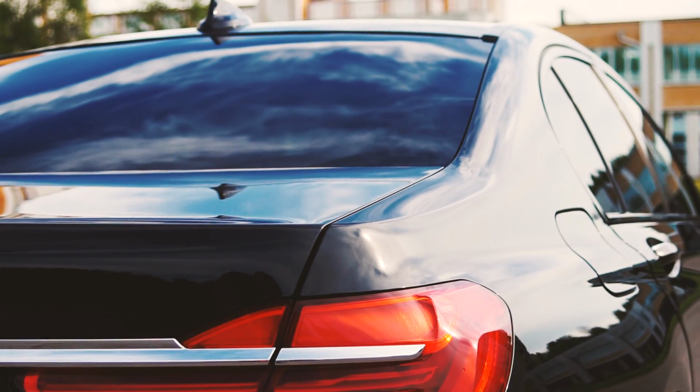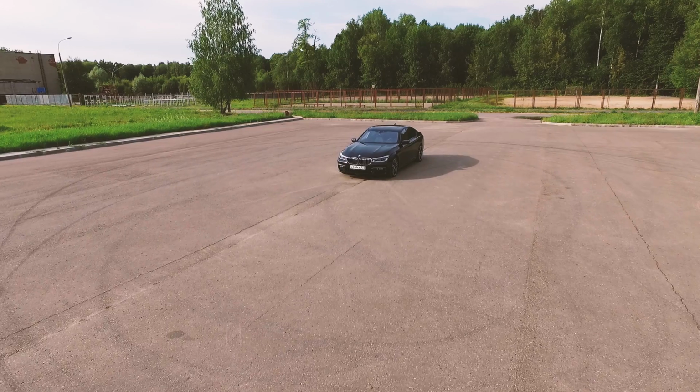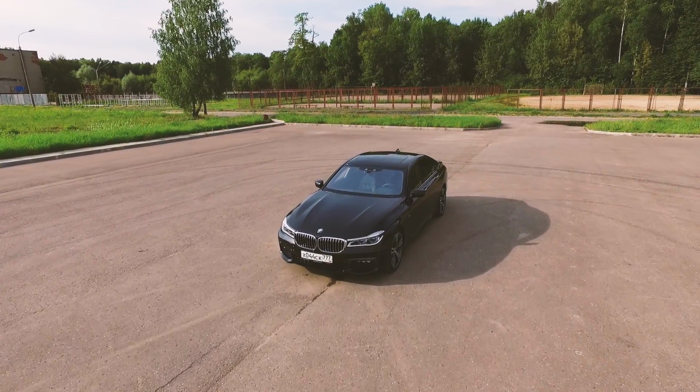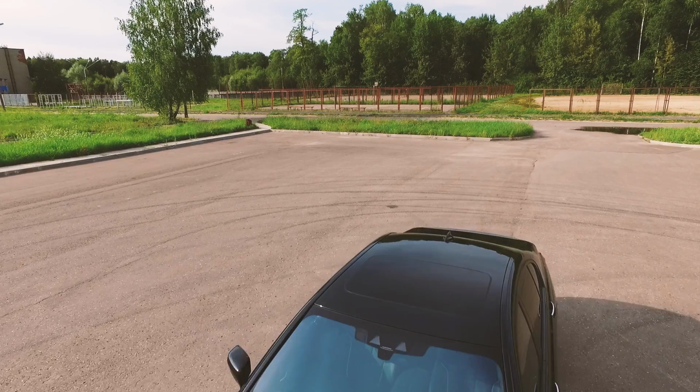Basically, its design embodies the best of past BMW 7 Series. There are cues from the E32, the sternness and the sharp, precise lines of the E38. This car now looks fast. It's not as massive as the F02. And at the same time, it hasn't lost its solidity, its excellence.